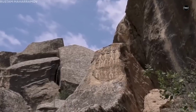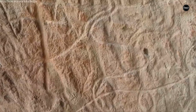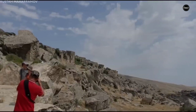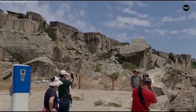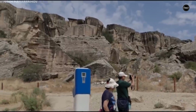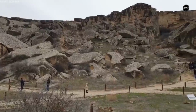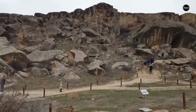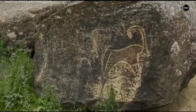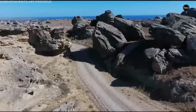Gobustan's petroglyphs were created using various techniques, such as carving, scratching, and grinding, and were often placed in prominent locations, suggesting that they held significance to the people who created them. The diversity of the rock art offers a rare opportunity to study the development of artistic expression and the evolution of human culture over thousands of years.